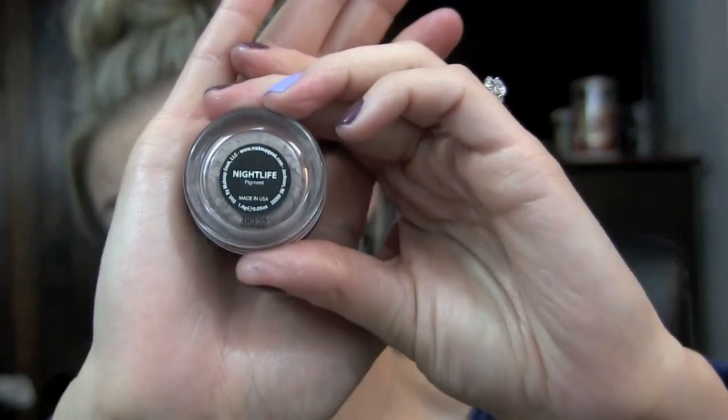And again, the only downside to the pigments right now, and I think that they're actually being reformulated and the packaging is being redone, is that there aren't any sifters. So that's kind of the only bummer for me, because it's just kind of a pain. It makes it a little bit messy. I mean, it's not a huge deal for me. Like, I can get over it. It's really not that bad, but it would just be a lot easier and cleaner if they had sifters in the jars.